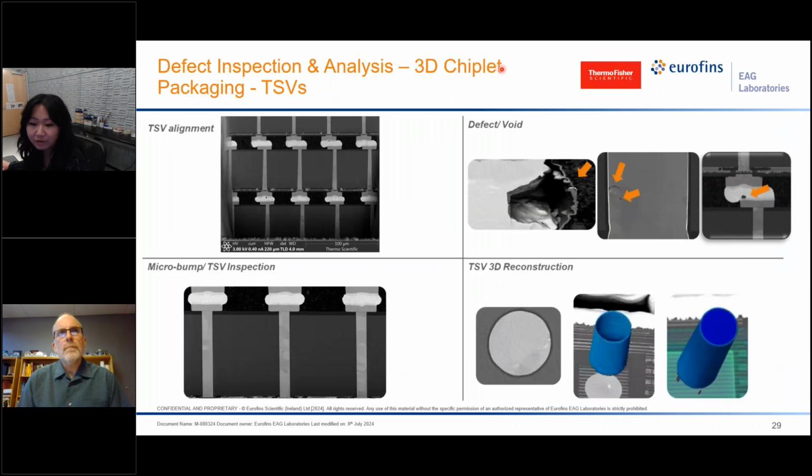But now with package devices and a lot of modern structures, the required cross-section depth is becoming deeper and wider. So it is challenging to cut hundreds of microns deep with conventional FIB. It could take several days of continuous milling. But with PFIB and those high achievable currents, we can now perform cuts that are hundreds of microns deep and hundreds of microns wide within just a few hours.